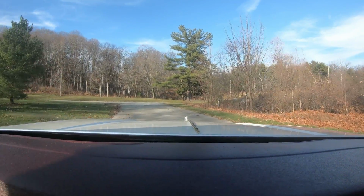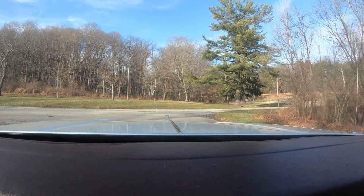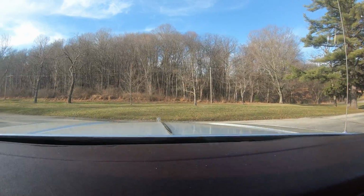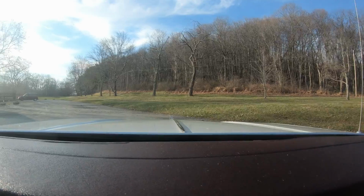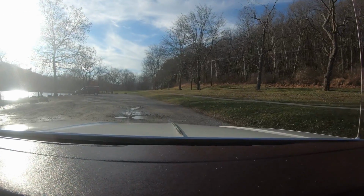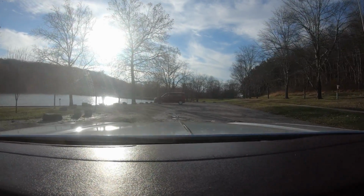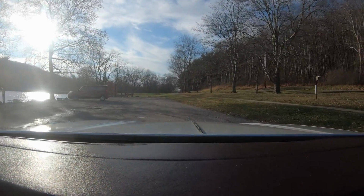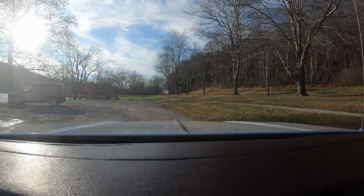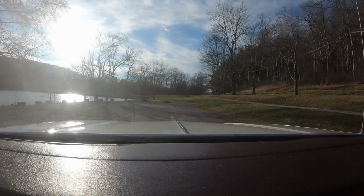I guess they're trying to adapt to the folks that have electric cars. It's all gravel and very potholed. I'm not particularly trying to completely cover this car in gunk. But as you can see down here, got another angle of the lake here.